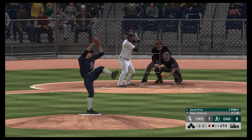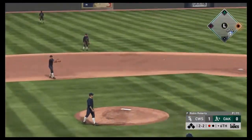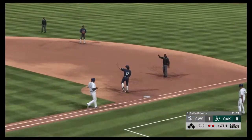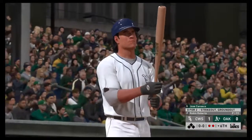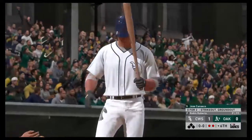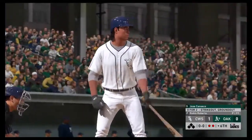Another try at 2-2. Hard hit toward the hole. Robinson has it, and there's out number 2. The right fielder, number 33. Next up for the A's, Jose Canseco. He'll look to bounce back after striking out his last time up.